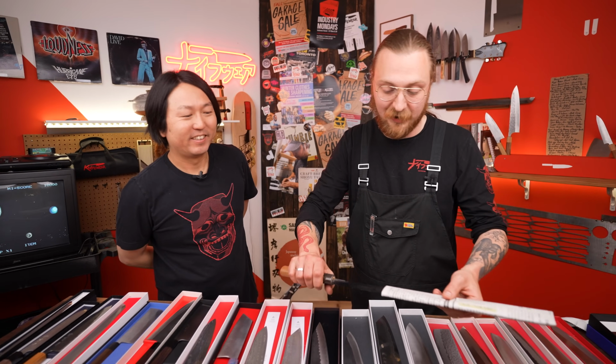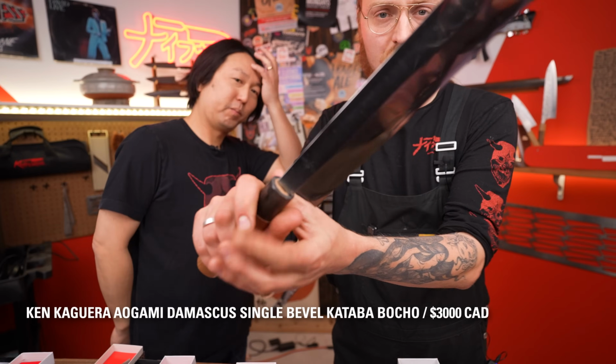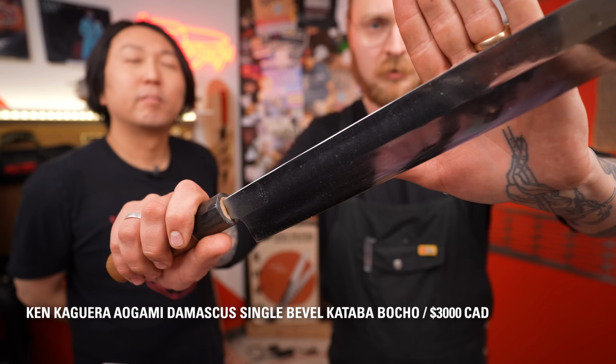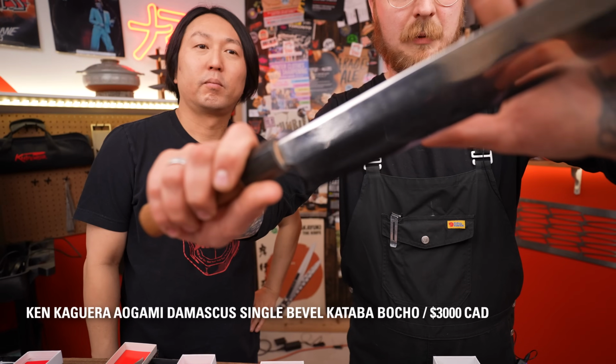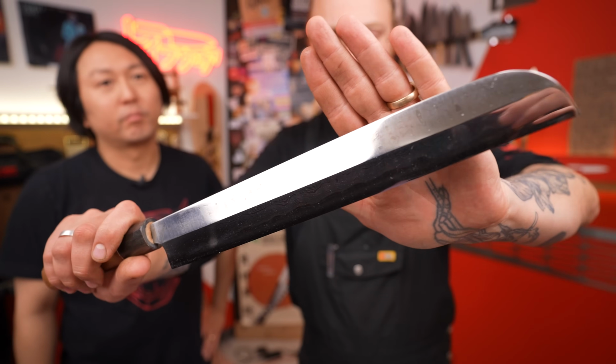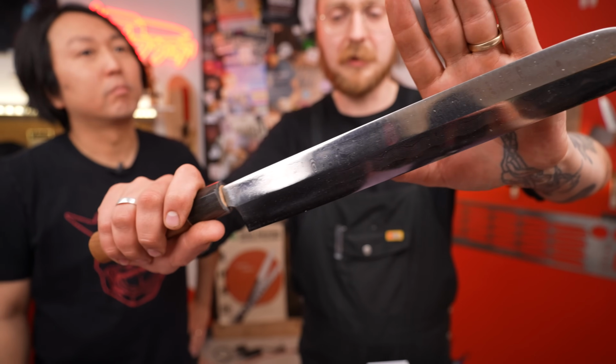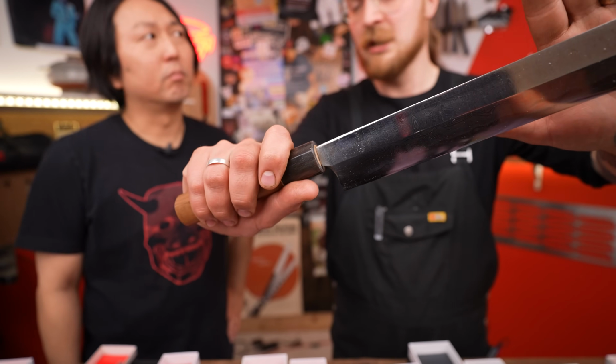Yeah, I've been eyeing up a lot of stuff. If we're talking about crazy rare stuff, this is truly one of a kind. Ooh. This is from Ken Kagura-san. Back when I started at Knifewear over a decade ago, we had a line called the Masakage Kujira, made by Kagura-san. Kagura-san's an extremely talented blacksmith who not a lot of people know these days, but he used to be quite well known.